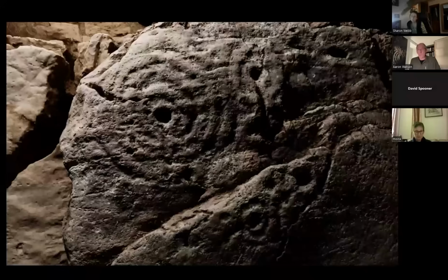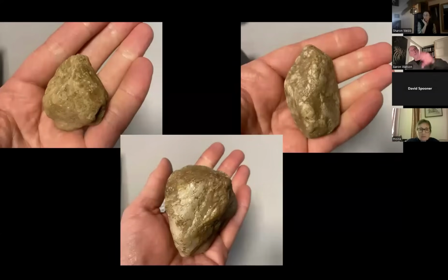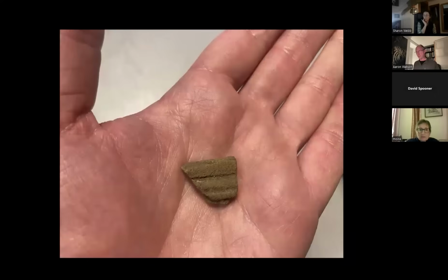Now, really importantly, and this is absolutely fantastic, two quartz hammerstones were found directly alongside this rock art motif. They're the two at the top of this picture. And the third was found in another smaller trench just a few meters away. In addition, a single fragment of decorated prehistoric pottery was also found right alongside the decorated outcrop.